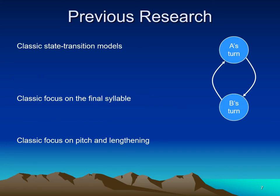So previous research has looked at all different aspects of turn-taking, but from a certain perspective. Almost all of it takes the perspective that you have speaker A and speaker B, and either A has the turn or B has the turn. At certain points, A will do something to signal that he's yielding the turn to B, or B will do something to signal that they're yielding the turn to A. So this is the classic model.